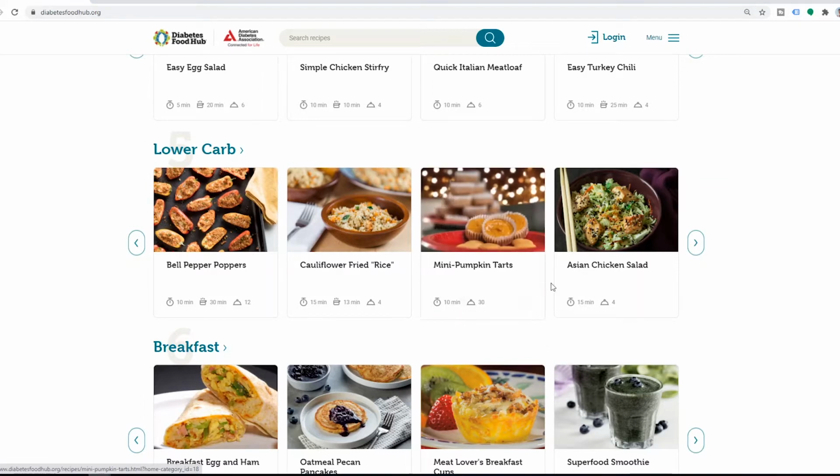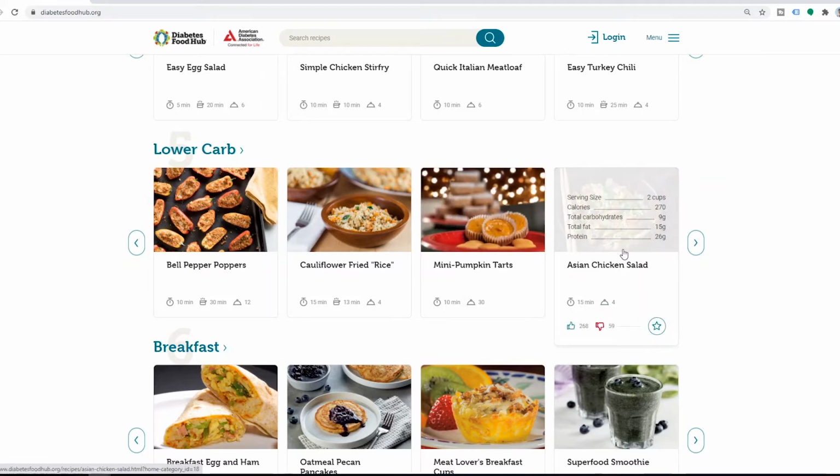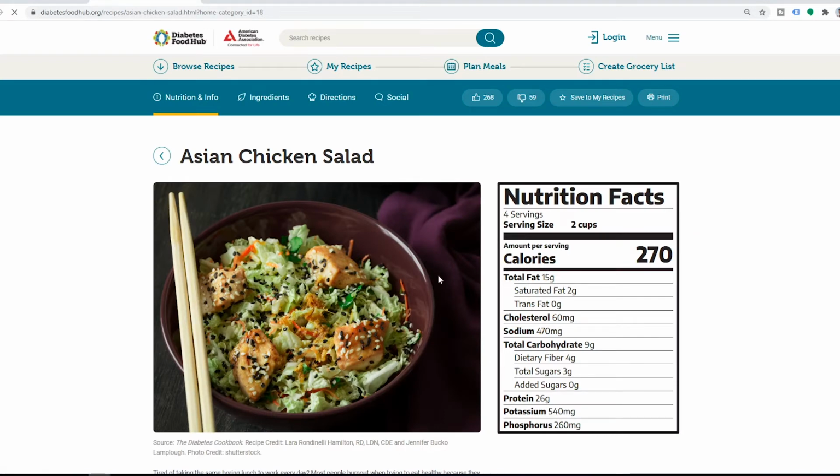This looks good though, the Asian chicken salad. 9 grams of carbs, 15 grams of fat, 26 grams of protein. I like this. What I don't like is that it's semi-low in fat. Let's see if we can open that in a new tab. Actually have a look at what they're doing, because this as a dish is actually quite good. It just needs to be modified a little bit.